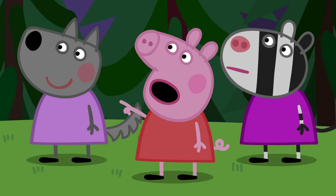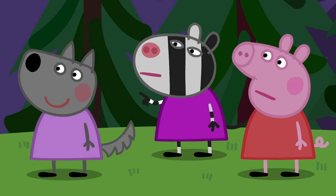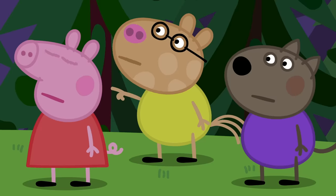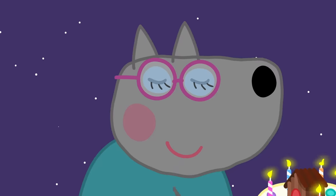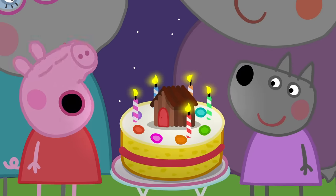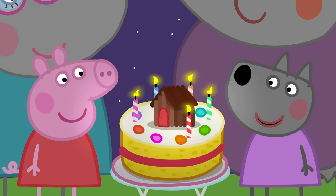My, what big ears you've got, Granny Wolf. All the better to hear you with. What big eyes you've got, Granny Wolf. All the better to see you with. And what big teeth you've got. All the better to eat birthday cake. Wendy, what's that in the middle of your cake? It is a little house made of sticks.